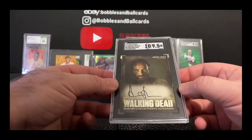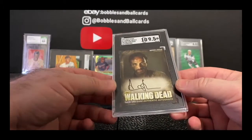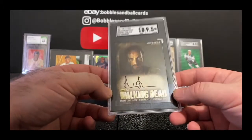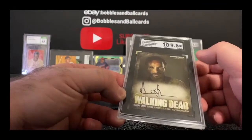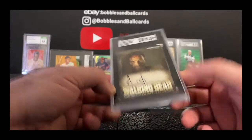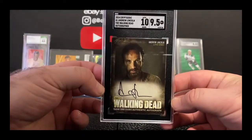Rick's autos used to be a lot more than they are now. I guess with more series, more seasons, there's more out there now. I know in the beginning they were much more expensive. But I picked up the Rick Grimes.